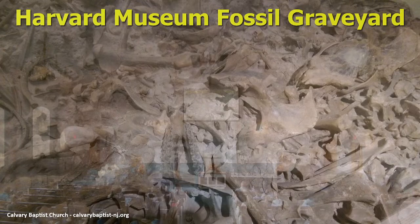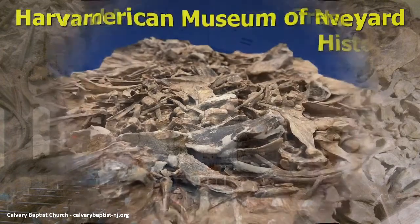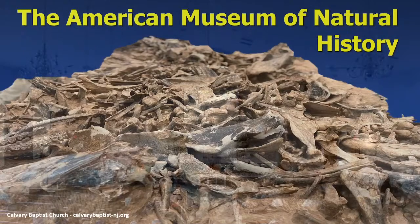This is near Boston, up my way. Next slide. And here we see the American Museum of Natural History. Guys, I was there Thursday and took this picture. Fossil graveyards. Everything you see there is bone. This is a display to show you.